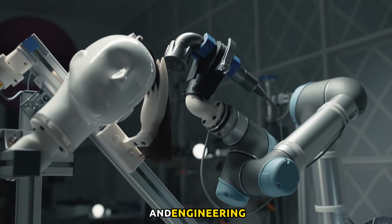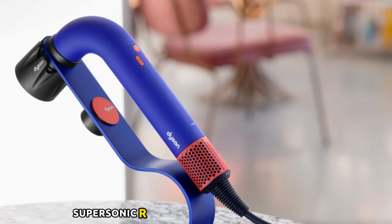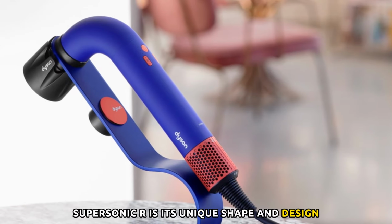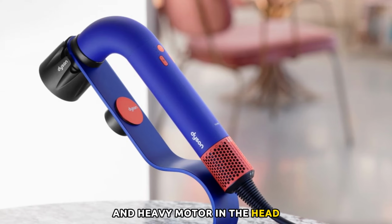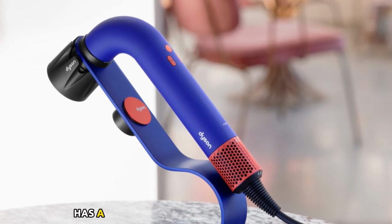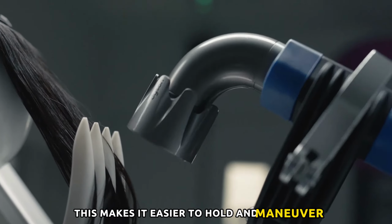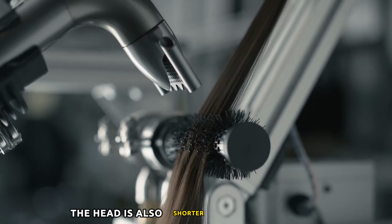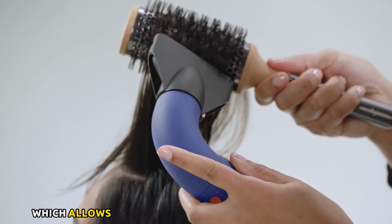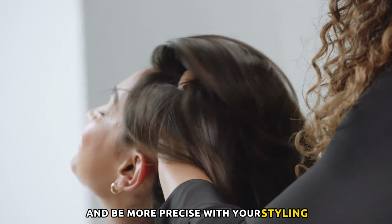The first thing you will notice about the Dyson Supersonic R is its unique shape and design. Unlike most hair dryers that have a bulky and heavy motor in the head, the Dyson Supersonic R has a small and light motor in the handle. This makes it easier to hold and maneuver and reduces the strain on your arm and wrist. The head is also shorter and more compact, which allows you to get closer to your scalp and roots and be more precise with your styling.